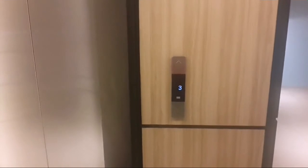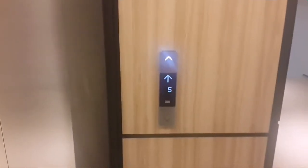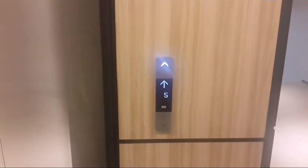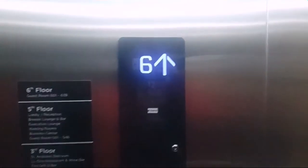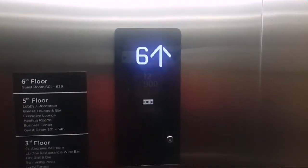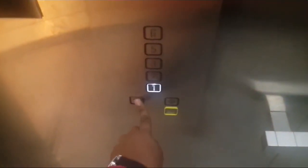This is live at Royal Tulip Gunung Geulis Mountain Bogor. Let's go up. Go to 6, close door. This is lift 3. Go to 1, close door. Got a few.